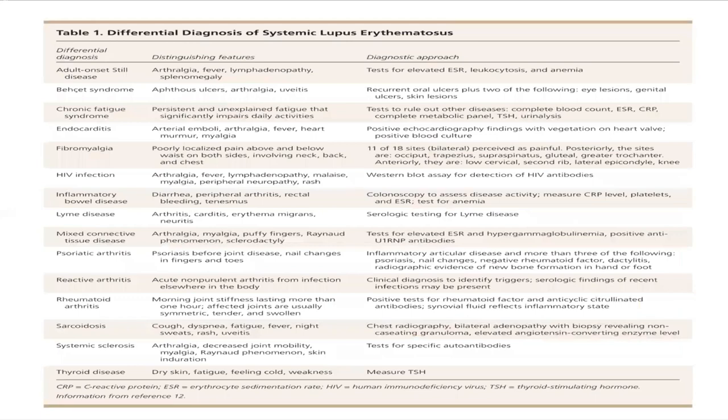This is a table showing the differential diagnosis of systemic lupus erythematosus with distinguishing features and diagnostic approaches. How do we differentiate it from other causes? For example, in adult onset Still's disease, distinguishing features are arthralgia, fever, lymphadenopathy, and splenomegaly. Diagnostic approach tests for elevated ESR, leukocytosis, and anemia. In case of endocarditis, there is arterial emboli, arthralgia, fever, heart murmur, and myalgia. Diagnostic approach: positive echocardiography, findings with vegetation on heart valve, positive blood culture.